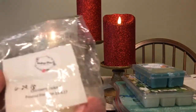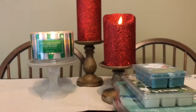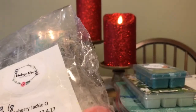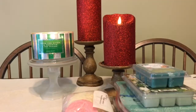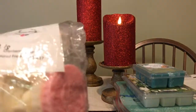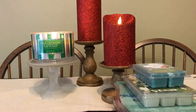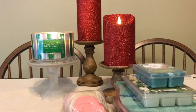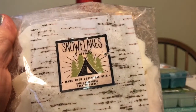From Vintage Chic, Cranberry Jackie O. And Jackie O is like birthday cake vanilla and marshmallow or something like that. Something vanilla-y with cranberry. That should be good, hopefully. And this I got in a D-stash, and it was poured a year ago in 2017. So this should be good to go. I'm having thoughts on Vintage Chic, the same place I was a couple years ago. Anyhow, whatever.